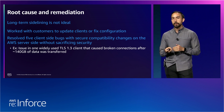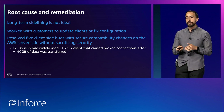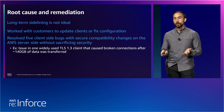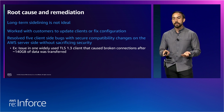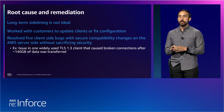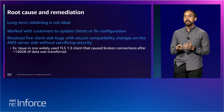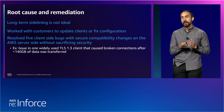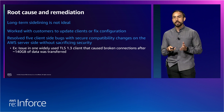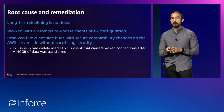One notable issue that we encountered was with a very popular programming language's standard network stack that broke after transferring 140 gigabytes of data. And obviously this is very intrusive for storage services or large data transfer services. And we were able to turn around a fix on our server side by changing our behavior in a way that allows those broken clients to continue to connect without having to make any changes on the client side. And we were able to deliver a workaround on the server side before there was even a fix available on the client. And I think there's still an open bug tracker for that issue. But those clients are still able to connect to AWS today and send as much data as they'd like.